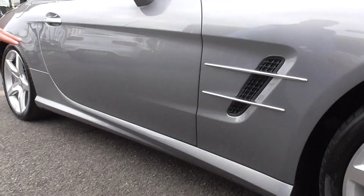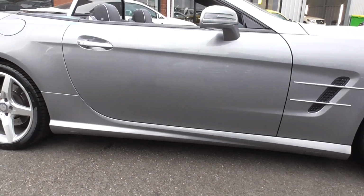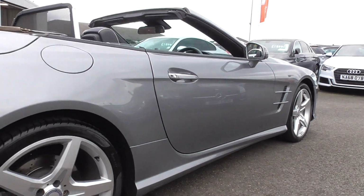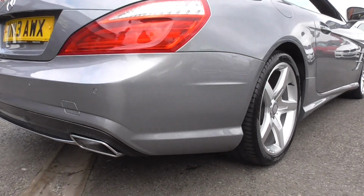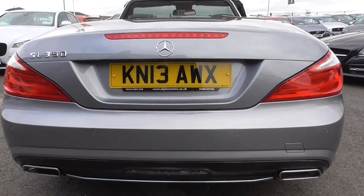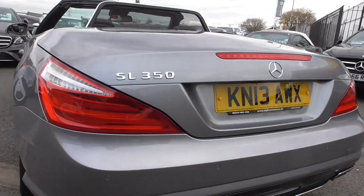The side skirts on the vehicle then are the more defined and louvered out side skirts. On a standard SL, they just sort of clip round the body, whereas these are a bit more dynamic. And then when you come round the rear of the vehicle, we get the rear diffuser, we get the twin tail pipes. Again, more aggressive. Looks like it's doing 150 mile an hour just stood still on our forecourt.